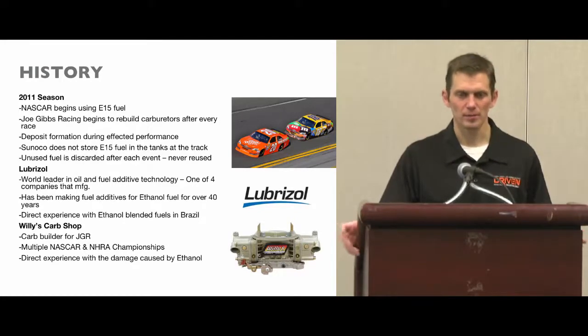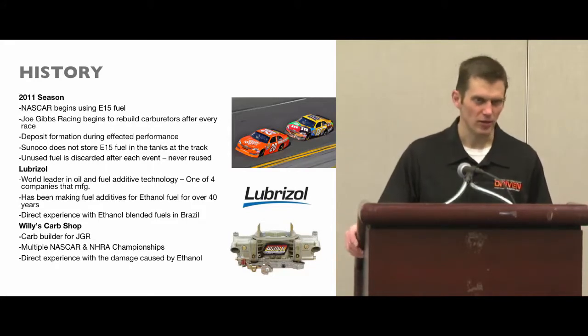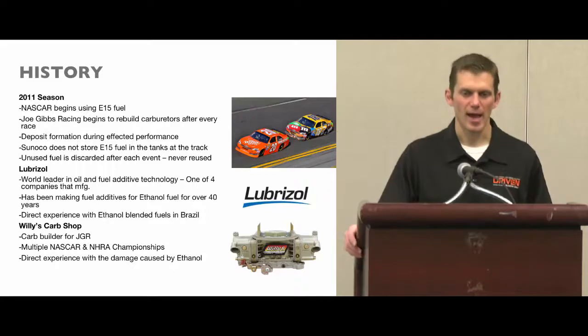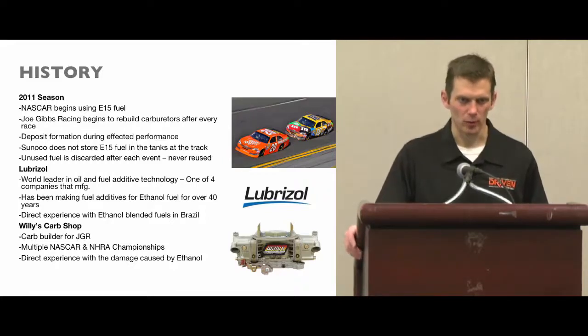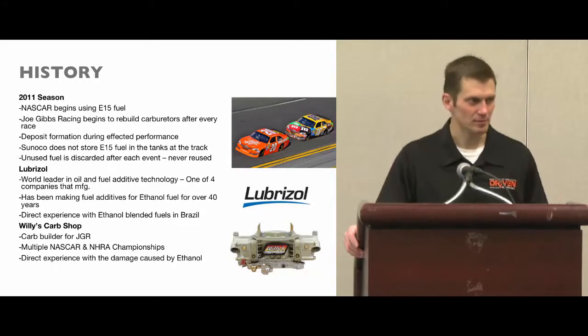Because, NASCAR, we run, perfect example, right? So this weekend, they're racing at Las Vegas, 1.5 mile track. Last week, they were at Phoenix, 1 mile track. Week before that, they're at Daytona, 2.5 mile track. Guess what they don't run at all three of those tracks, or they wouldn't have in 2011?